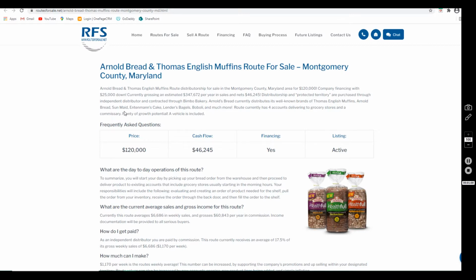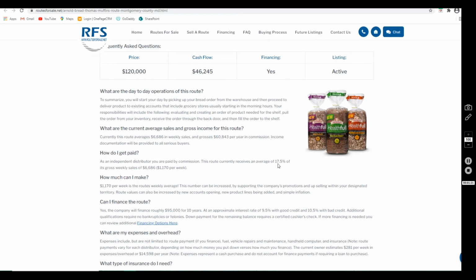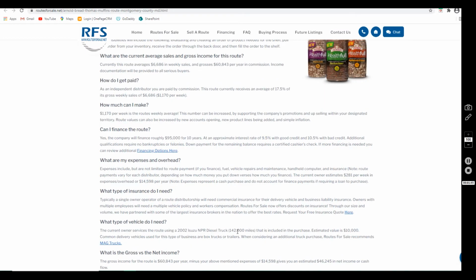This route is grossing an estimated $347,692 per year in sales, servicing those 4 accounts. It looks like they're receiving an average of 17.5% of their gross weekly sales, which the weekly sales are averaging $6,686, leaving them with $1,170. This route does include a truck in the purchase. It is a 2012 Isuzu NPR diesel truck with 142,000 miles on it.